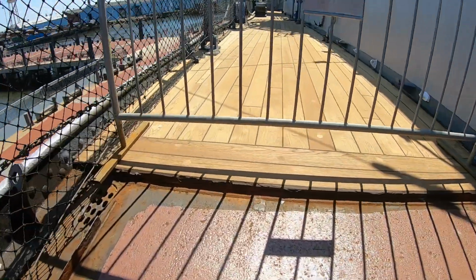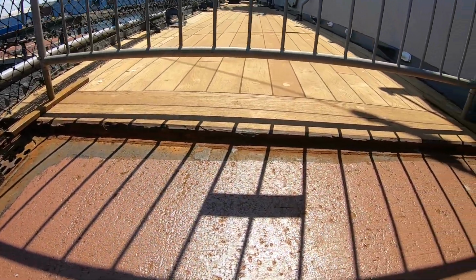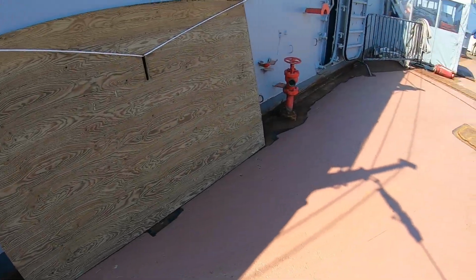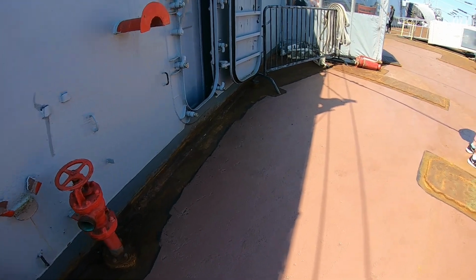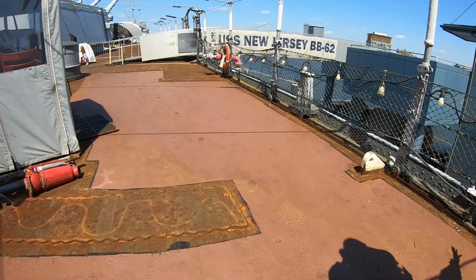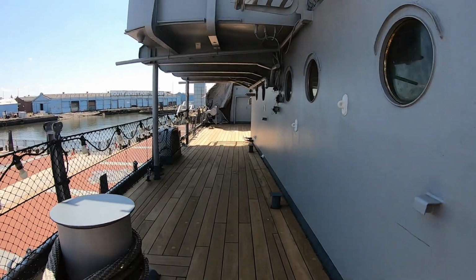And here's the layer of primer that they put down. I'm not sure what it is. It looks like rusty metal primer to me, but it looked a little thick, so I don't know if it's an epoxy coating. I didn't get any specifics about this.